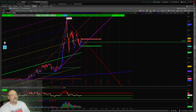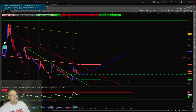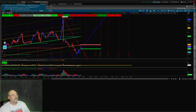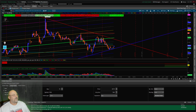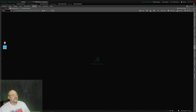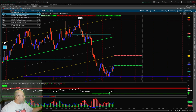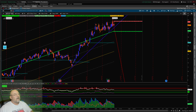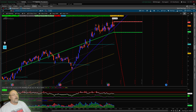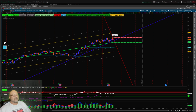Let's see if I could find an example real quick. And of course, I can't find one here of what else this indicator does with the deviations. I know I could find one because I know this chart so well. On the daily. Okay, well, if you notice, where are all the deviations?